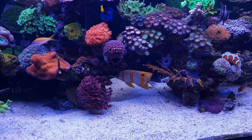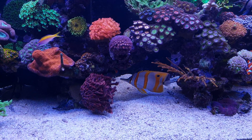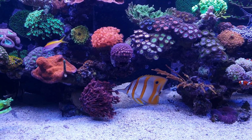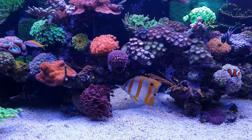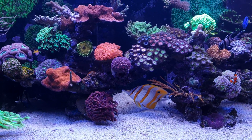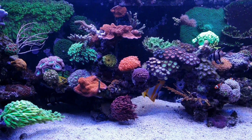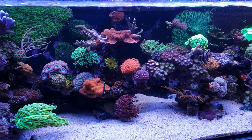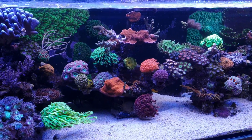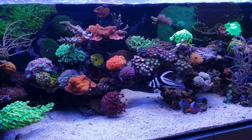You can see him looking between the reef for stuff, and he will do that with Aiptasia as well. My tank has been Aiptasia free for around four years now, and that's of course great. I showed you one in the sump before. Of course, the copper band cannot get into the sump, so there will still be Aiptasia in your tank, but they won't be visible in your display tank. So that's good.